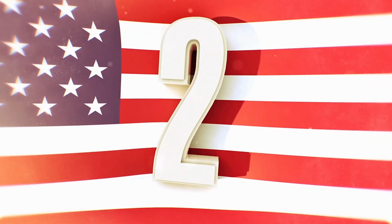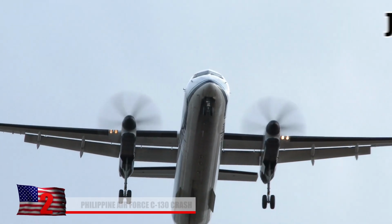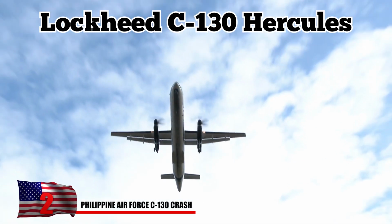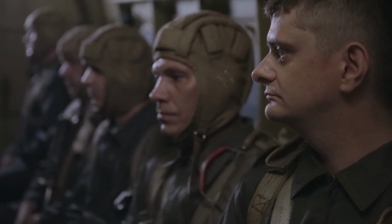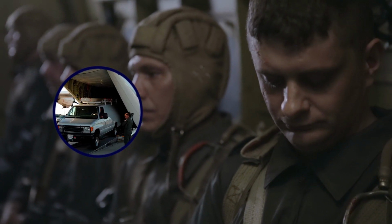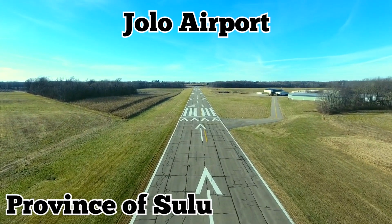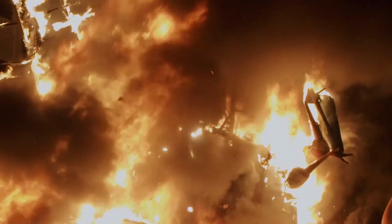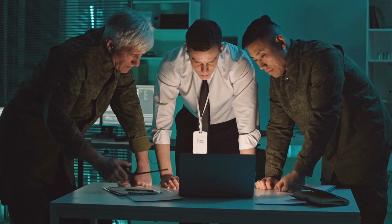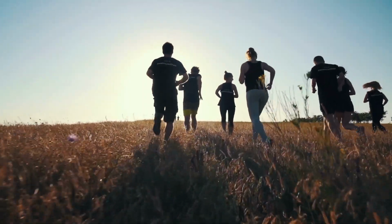2. Philippine Air Force C-130 crash. On July 4, 2021, a Lockheed C-130 Hercules took off from the Philippine city of Cagayan de Oro with 104 members of the country's Air Force and 5 military vehicles on board. While attempting to land at Jolo Airport in the province of Sulu at 11:30 that morning, the plane overshot the runway. It crashed into a nearby wooded area and burst into flames, prompting a military search that was carried out with the assistance of local residents who immediately sprang into action to help after witnessing the collision.